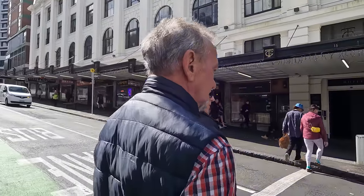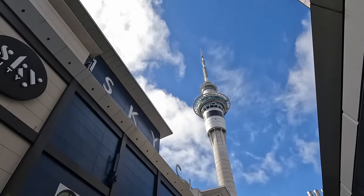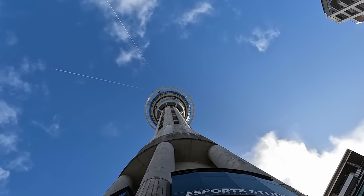It's already day 7, and yesterday my parents just chilled, did some laundry, and then this morning they navigated the buses by themselves. This afternoon we are walking in the city again. I think we're gonna head to the Sky Tower now. This is the All Blacks experience opposite the Sky Tower. We're not going to go in, but we're just going to look at the outside.